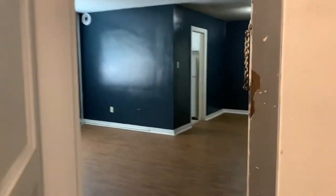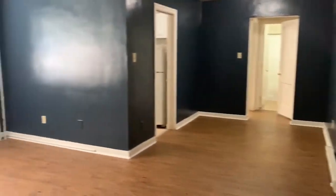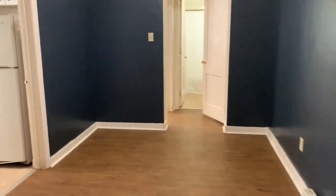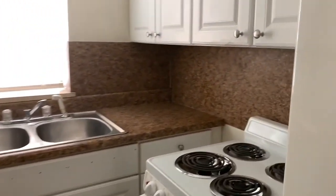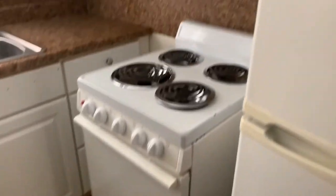As we enter apartment number one, we walk into the large living room with open access to a smaller dining room area. The kitchen, which features an electric stove and refrigerator.